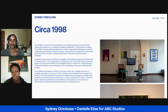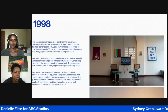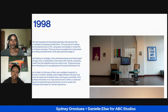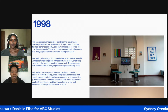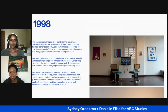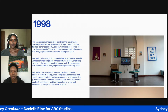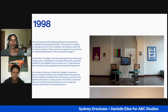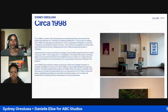So this picture here, I'm just going to zoom in a little bit. This is actually from the exhibit. It was up from September 21st through October 5th at Wild Fruit in St. Louis. I really love this shot just because it felt very homey and cozy to me and embodied what Circa 1998 is all about. I ended up bringing this TV from my parents' house into the show. And then we had Super Mario and different games that the community or anybody stopping by the exhibit could play and have an interactive piece. And then I'm just going to scroll down a little bit.